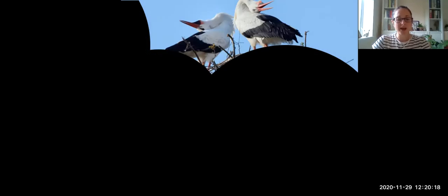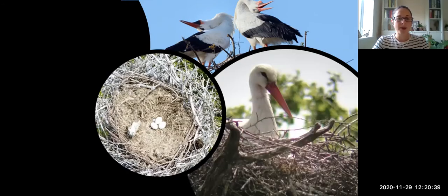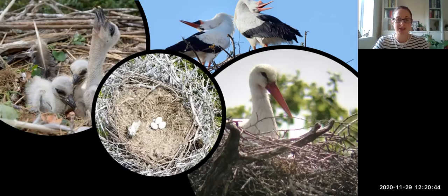So once the pair have established their bond, they will mate and the female will lay 4 to 5 eggs, and these are laid at 2-day intervals. The incubation starts as soon as the first egg has been laid, and both male and female will sit and incubate the eggs, taking it in turns. About 33 to 34 days later, the chicks will hatch.